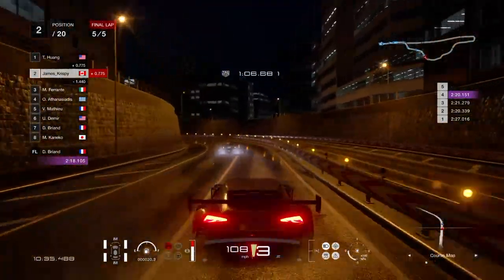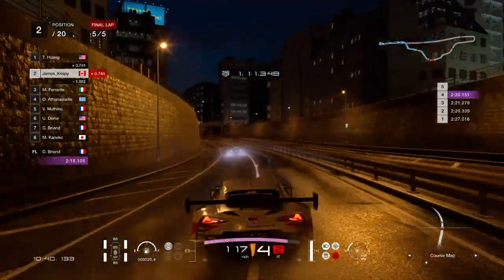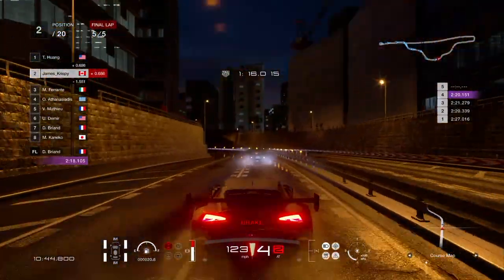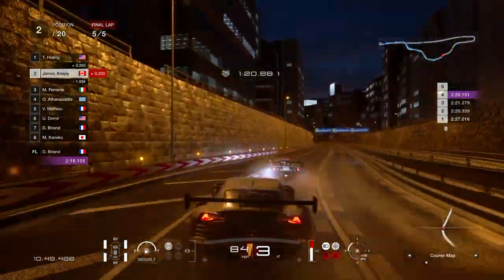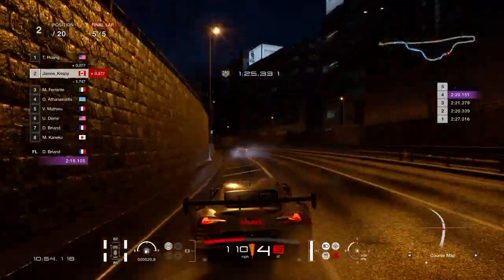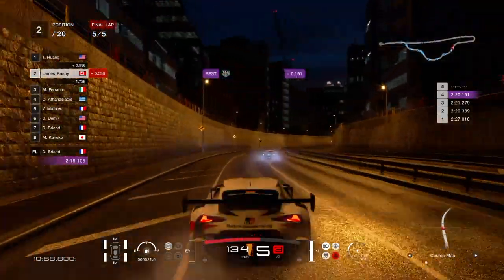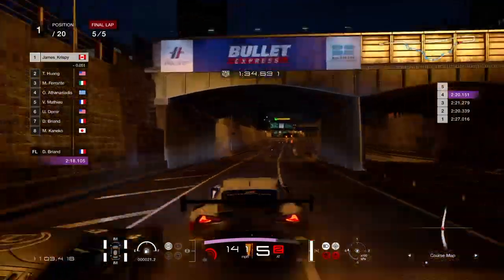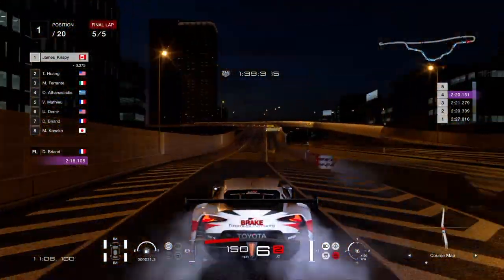Bit on the brakes, hard into this corner, under the bridge, trying to just close up to him. It's less than a second the gap now. Hit the wall as we were carrying too much speed in there. We were trying to avoid rear-ending him. But we know that this corner here is where we're going to really close up to him. He brakes. We go up the inside. Yes. Now heading up to the slip road here.